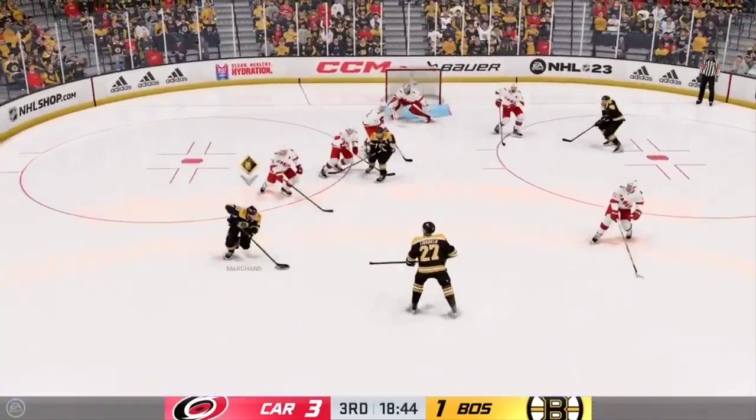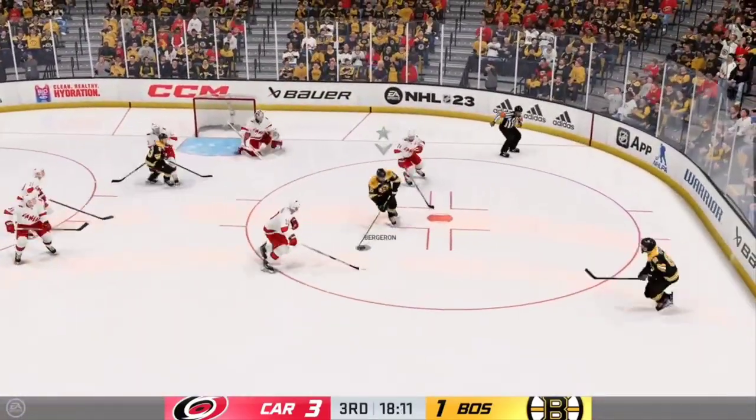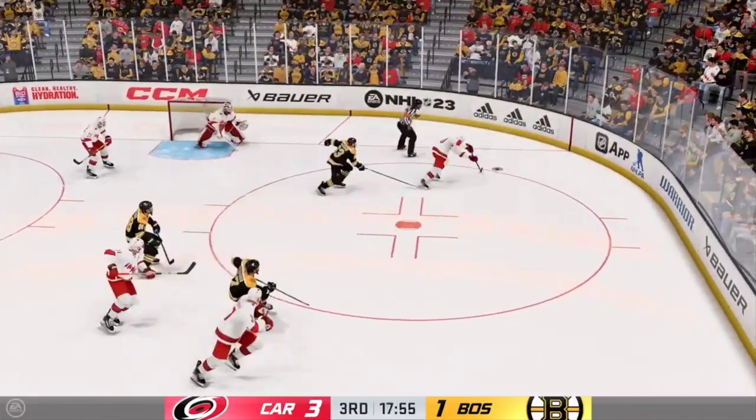The Bruins are still in this game, and really, it's kind of a miracle, James. I mean, they don't have many shots on goal, not many chances. That's going to have to change in the third period.